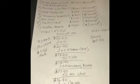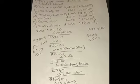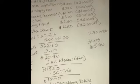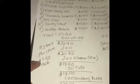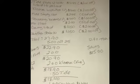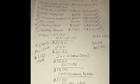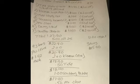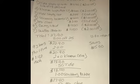Once all coupons, including the $5 off $25, this is the breakdown of what your total would be. Once everything comes off, your subtotal will be $12.90, savings of $15, total of 9 items. I have 7, but here's 1, that's 3, 4, 5, 6, 7, 8, 9. 9 items, plus 1 free, which is, again, you're getting the Kleenex free because you got the BOGO coupon. So that will make each item $1.42. Again, the savings for this scenario will be $15.